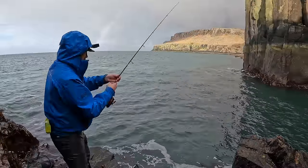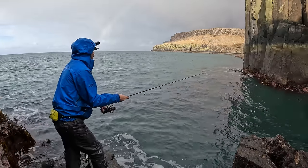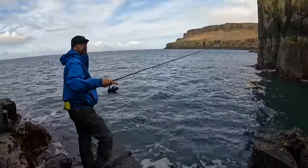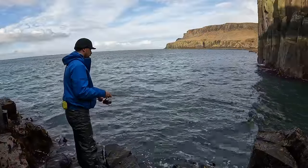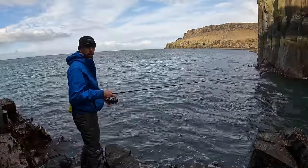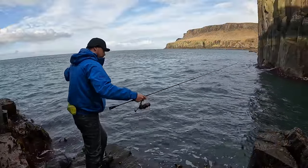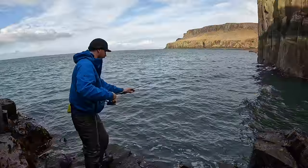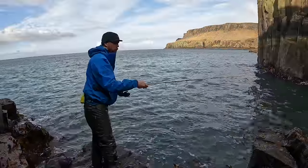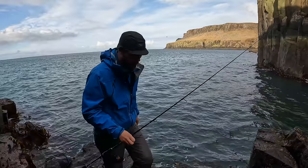Oh. Not bad for 4 pound line. I was just thinking I'd done really well by not losing anything so far. Oh, I was just about to say, I think the coalies are in, but literally one little whip there and snapped us straight off. Ooh, I think there might be some big girls around at low tide. Let's get the bigger rod out.